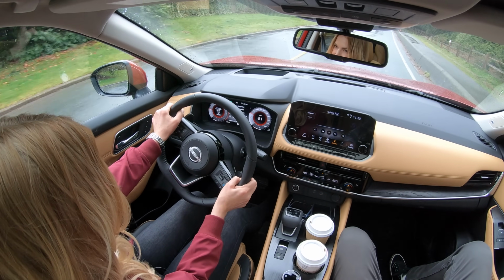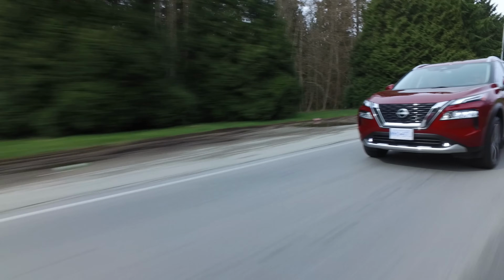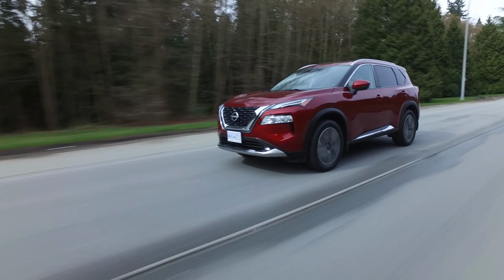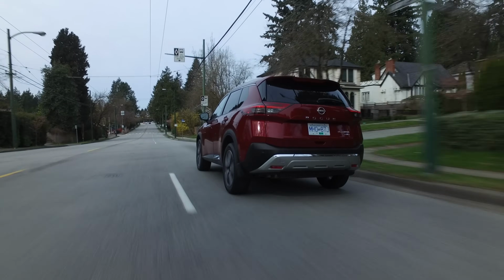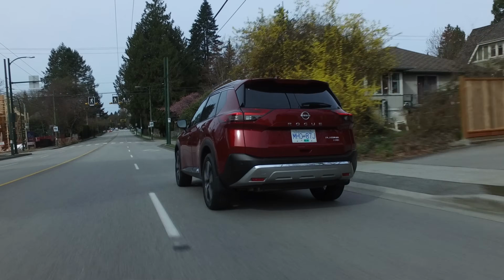In the US, it's the same trim, but add the premium package. That's going to cost you around $31,000 US for front wheel drive, add $1,500 for all wheel drive, and you're going to get about the same features that we get in Canada.